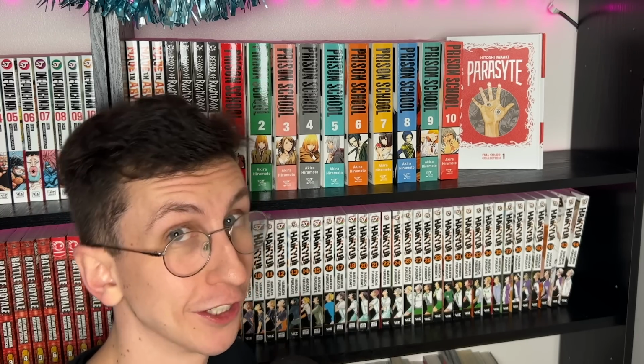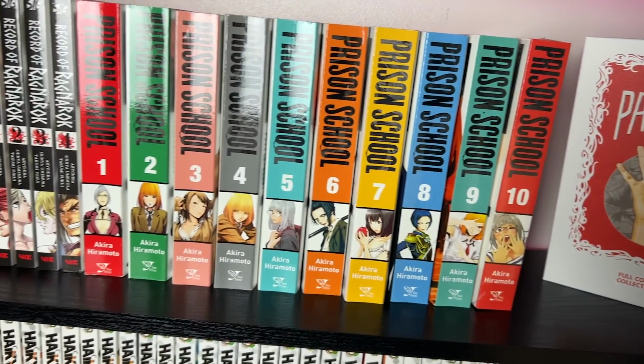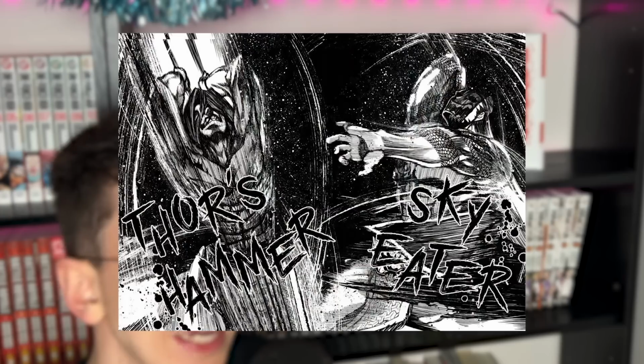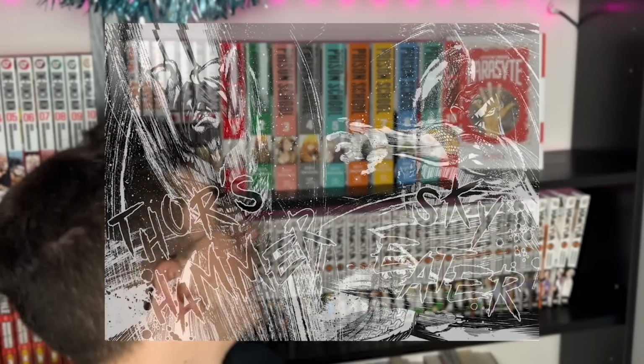And this is it, the last 2 shelves in the collection so far. On this shelf, we've got Made in Abyss, Record of Ragnarok, and Prison School. Record of Ragnarok is a currently serializing series that's just a battle manga where a god and a human, famous human, fight it out to see who wins. And it's the most dumb action that I've read in any of the manga in my collection, but it's very, very enjoyable.